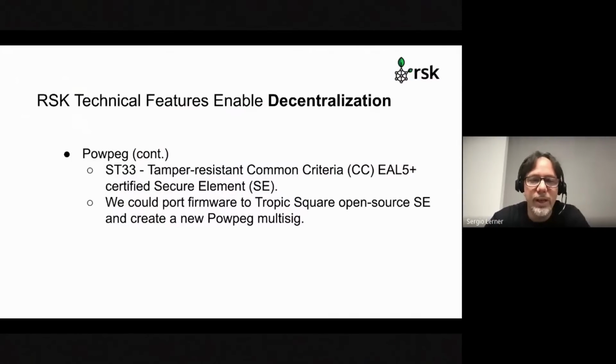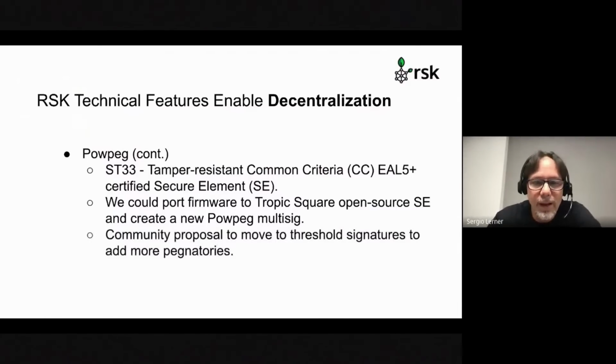One multisig using the PO HSM devices, and the new multisig using probably something like the Tropic Square open source secure element. So we are trying to make this as open source as possible. The firmware of the PO HSM will be soon open source, probably next week, I think. And we have a very interesting community proposal to move to threshold signatures to be able to add more pegnatories in the future while keeping the pegout cost low.